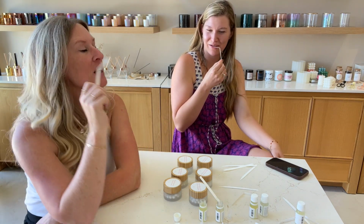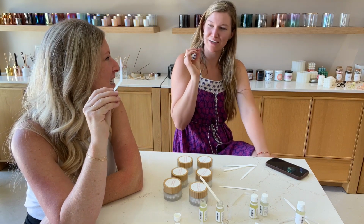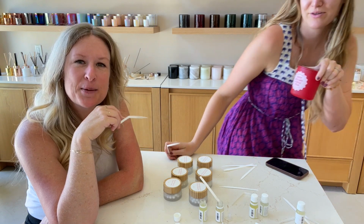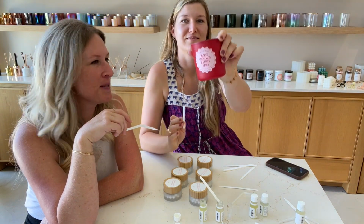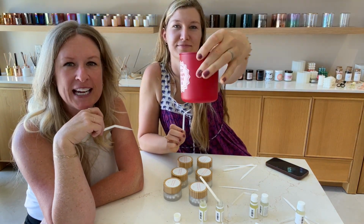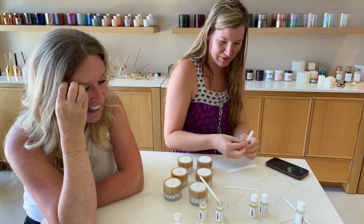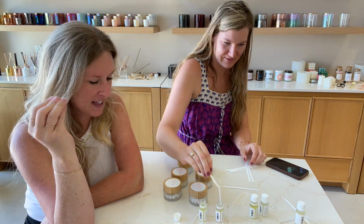And this would be a really nice holiday one. Yeah, I could see this being in a red vessel, like this beauty right here that's lipstick red and so pretty. They're very exciting. We have a lot of new vessels coming for the holidays. There's never enough vessels. All right, I think this is our last one.